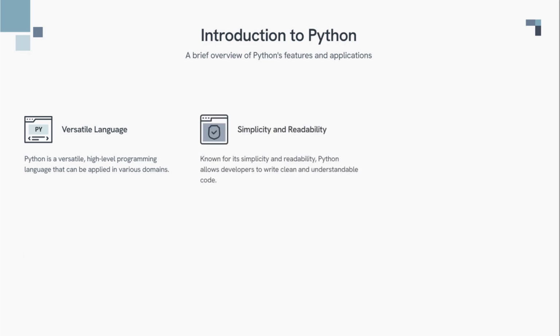A key strength of Python is its simplicity and readability. The syntax is designed to be intuitive, allowing developers to focus more on solving problems rather than getting lost in complex code structures. Python uses significant white space, meaning indentation isn't just for style, it's a requirement to define the structure of the code. This ensures that Python code is always clean, organized, and easy to read.